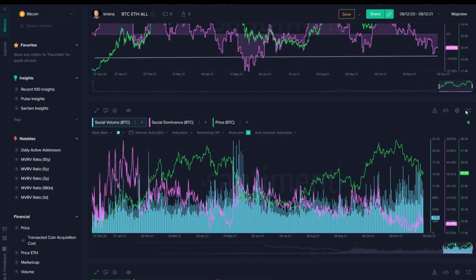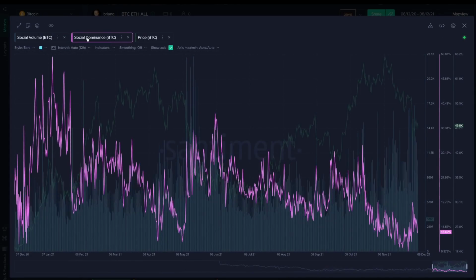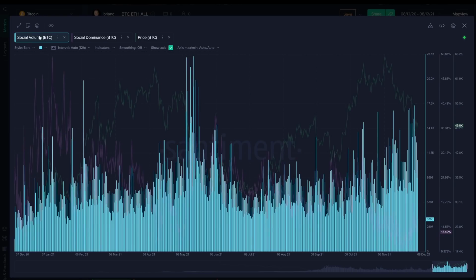Next up, social volume and dominance. I'll keep this one brief. Social volume is picking up. Obviously, that is due to the rising polarization and interest in Bitcoin right now, with prices dropping the way they have over the last month or so, really since mid-November. So people are now wondering if it's time to buy the dip or whether it's time to panic sell, and this creates an increase in social volume.